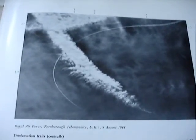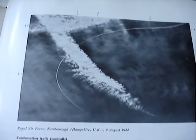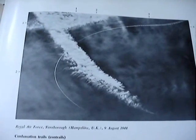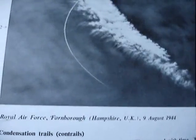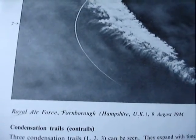The first jets were just showing up then. Everything was a prop until about 1950. The Comet airline passenger jet was just getting in the air, and it was disintegrating in the air because they didn't know about frequency harmonics. So I don't know what to make out of this. Did I say 1944? So how can that be? How can that be?